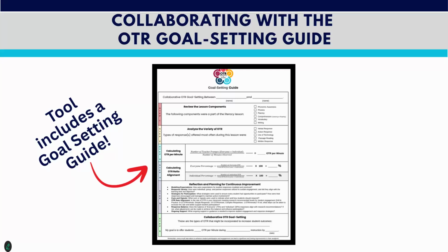And then goal setting. So maybe a teacher offered one opportunity to respond per minute, but it was more visual and practice kind of an activity. So they want to set a goal to maybe offer three the next time you come in. So let the teacher set that goal. Let them set a time so that they have time to practice, they have time to rehearse.